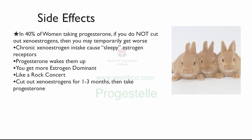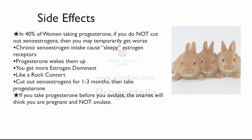So you need to cut out xenoestrogens for 1 to 3 months, and then take the progesterone, for these 40% of the women who take progesterone and get worse. It's this paradoxical effect of xenoestrogens.